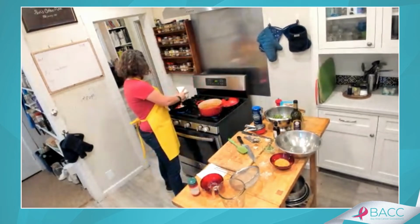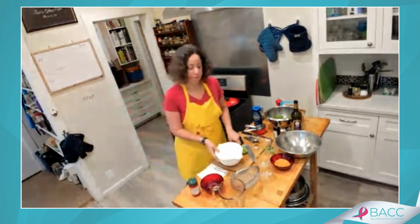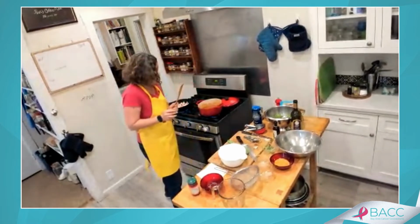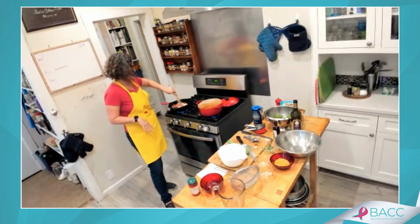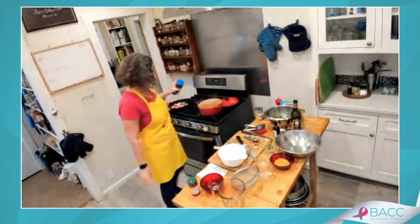So I'm going to throw in to start with my onion and pepper. I'm going to use a different, excuse me. Gonna mix them up, add a little bit of salt on top. I always like to start with that.